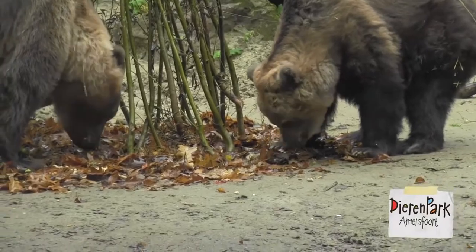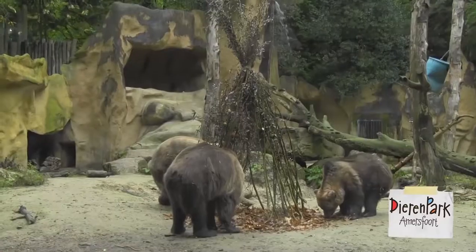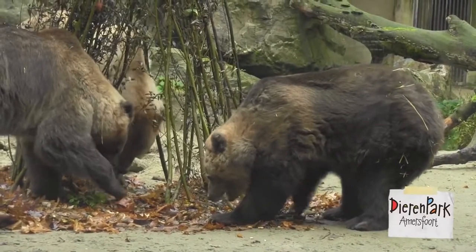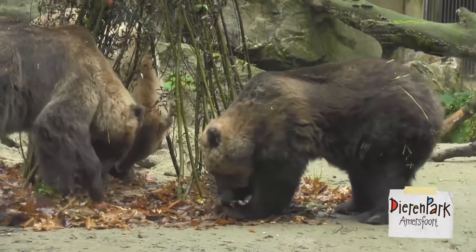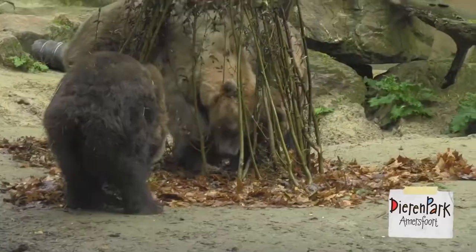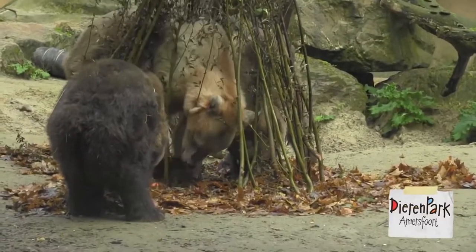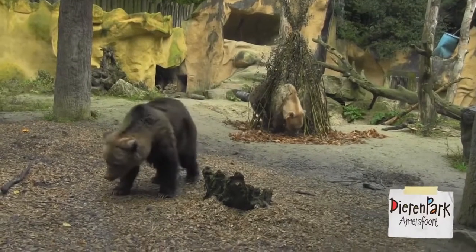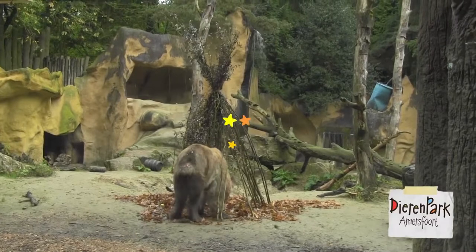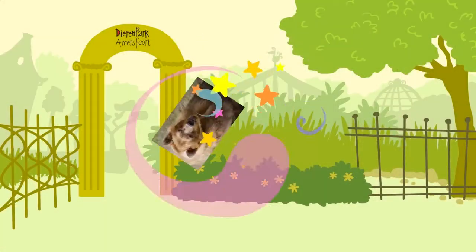The bears made a strange discovery. They found a shelter of branches and leaves. What will they find? The animals keep on searching for food. Watch out! The shelter is almost falling apart.